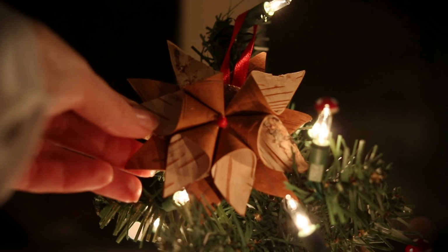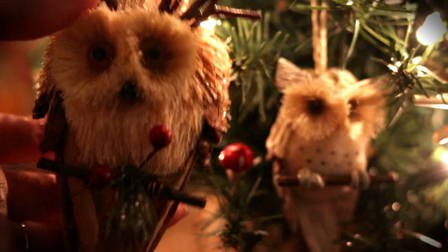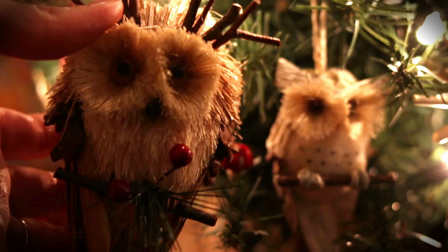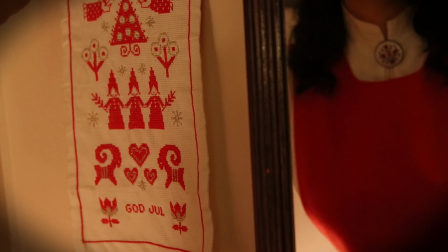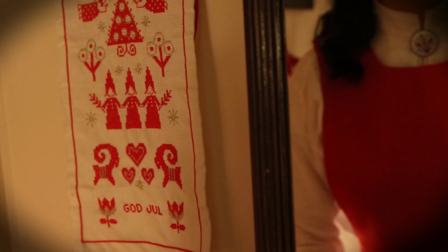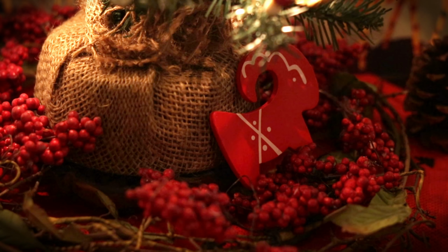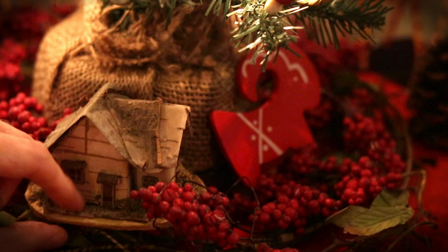That's pretty much it for our Christmas tree. It's very simple, just with the straw ornaments and mushrooms and a few extra woodland animals. What I love most about our decorations is that if they're not natural, they're either handmade or they were gifted to us or they are secondhand or vintage. So everything just feels like it really has a story or it has love put into it, and it makes our Christmas decorations, even though they're very simple, very special.